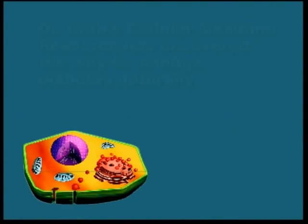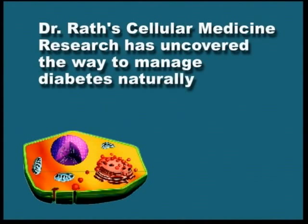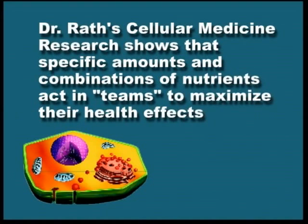Dr. Rath's Cellular Medicine has developed a new approach based on nutrient synergy, which has shown to be effective in managing diabetes naturally. In developing nutrient synergy, our scientists are experimentally selecting specific nutrients and combining them in specific amounts and ratios so that they act in teams to maximize their overall biological effectiveness.